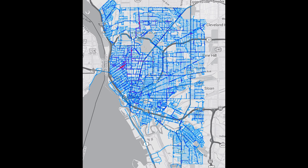All the blue lines indicate where I've run, and therefore indicate a street. There are a lot of runs where I'm going up and down and up and down, kind of like what Pac-Man would do. I felt like Pac-Man at times.